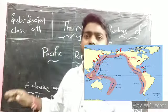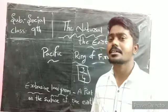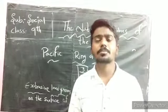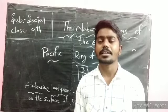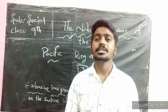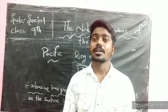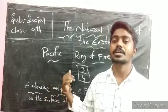Once again, for many decades scientists have pointed out that volcanic eruptions and earthquakes occur in this Pacific Rim. The Pacific Rim is the edge of the Pacific Ocean basin. Almost three quarters of the active volcanoes in the world occur in this Pacific Rim. The theory of plate tectonics explains that near the plate boundaries we have a lot of earthquakes and volcanic eruptions, and prone zones are located there. Thus they gave the name Pacific Ring of Fire.